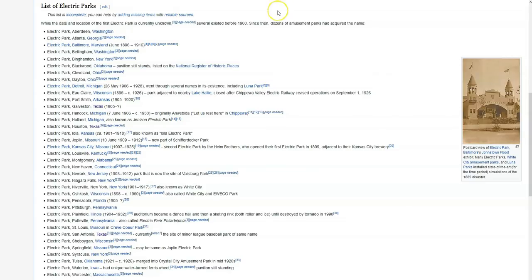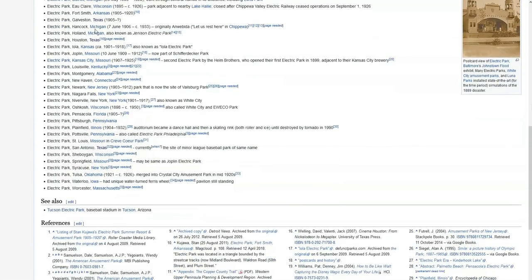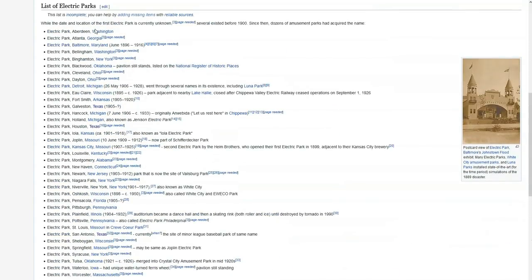So if you've got electricity and you can use it for storing food, with cool in fridges and things, you'd think that would be more essential than building an electric park. Because this thing would have sucked quite a bit of electricity, especially back in the day. But yeah, here we have all these different electric parks. And you find the same thing when you look for Luna Parks, and another common name is trolley parks, I think they were called.